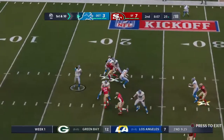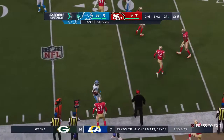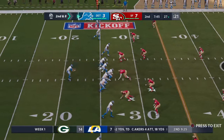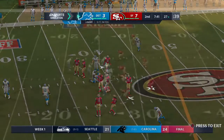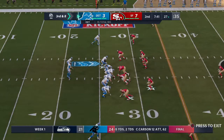Goff on first down. He'll find Swift out of the backfield, and he's upended after a gain of 2 out to the 27. That catch good for only a couple. Brings up 2nd and 8 at the 27-yard line, to throw again on 2nd down. Goff, and that'll be incomplete. Took a pretty good shot as he tried to pull that one in. Couldn't hang on.